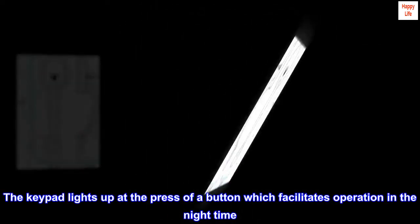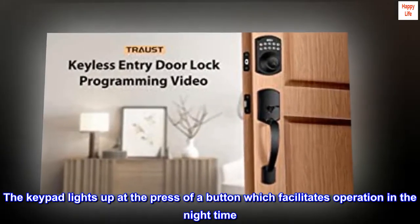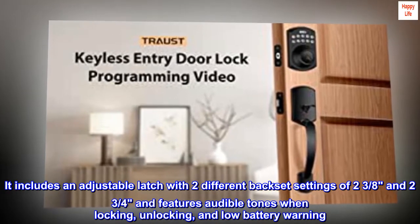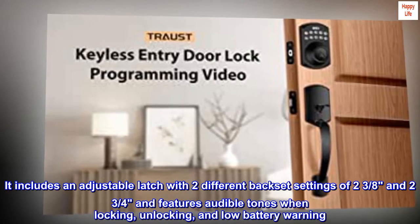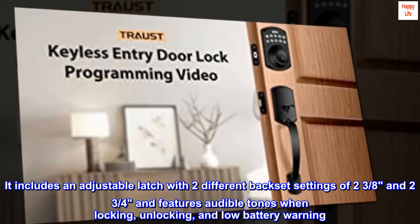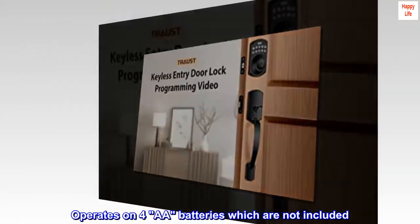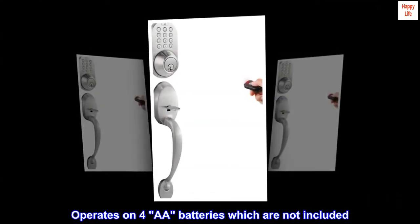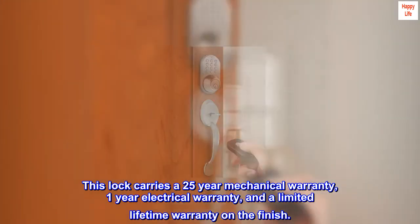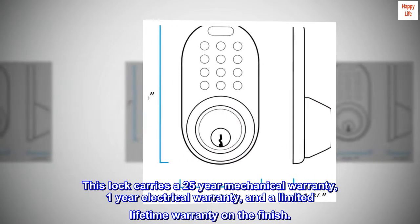The keypad lights up at the press of a button, which facilitates operation in the nighttime. It includes an adjustable latch with 2 different backset settings of 2 3/8 and 2 3/4 and features audible tones when locking, unlocking, and low battery warning. Operates on 4 AA batteries which are not included. This lock carries a 25-year mechanical warranty, 1-year electrical warranty, and a limited lifetime warranty on the finish.